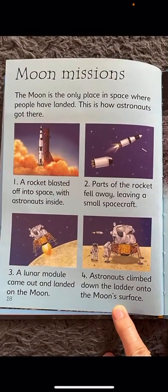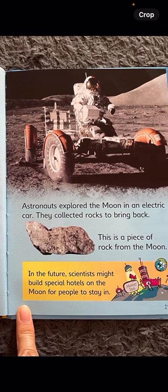Moon missions. The moon is the only place in space where people have landed. This is how astronauts got there. 1. A rocket blasted off into space with astronauts inside. 2. Parts of the rocket flew away, leaving a small spacecraft. 3. A lunar module came out and landed on the moon. 4. Astronauts climbed down the ladder onto the moon's surface.